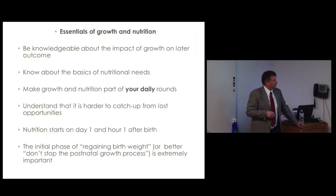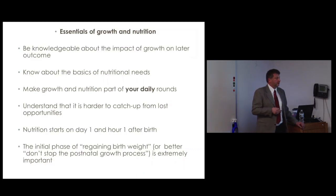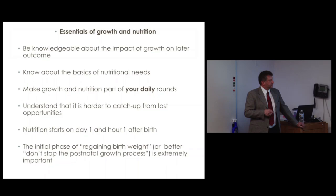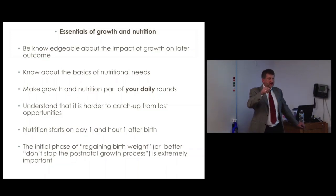So, two more slides. Essentials of growth and nutrition, because we are not only talking about this model, but about avoiding growth retardation. Be knowledgeable about the impact of growth on later outcome. Know about the basics of nutritional needs. Make growth and nutrition part of your daily rounds. Understand that it is harder to catch up from lost opportunities. So if you don't achieve 17 grams, then you don't achieve the 21 that you would need to catch up from lost opportunities. A provocative statement, but I think it's right.